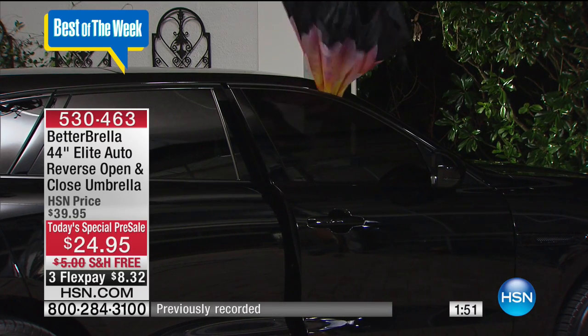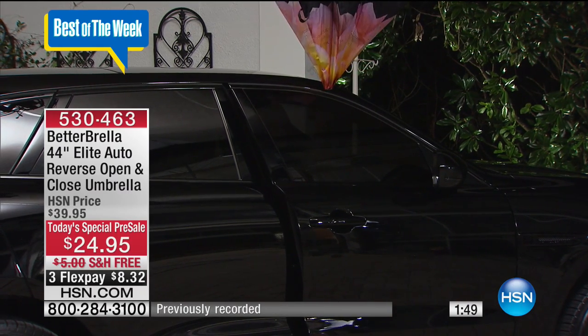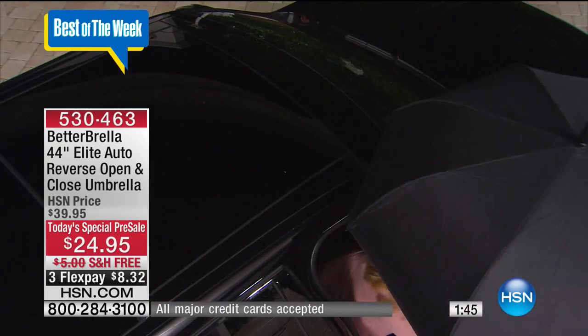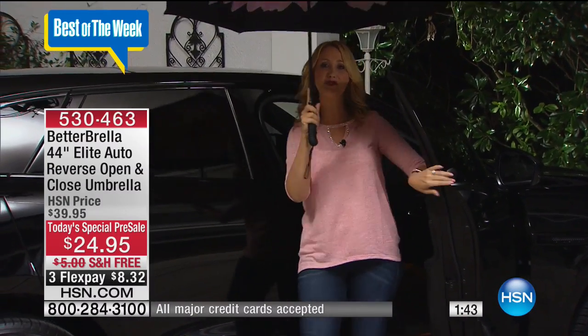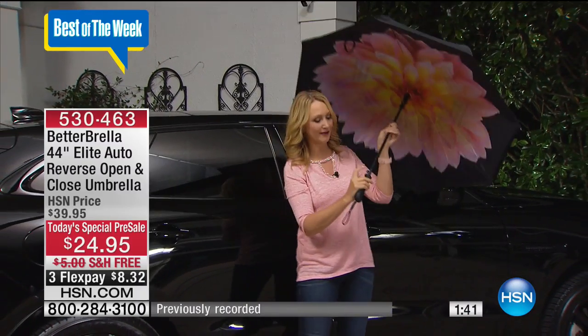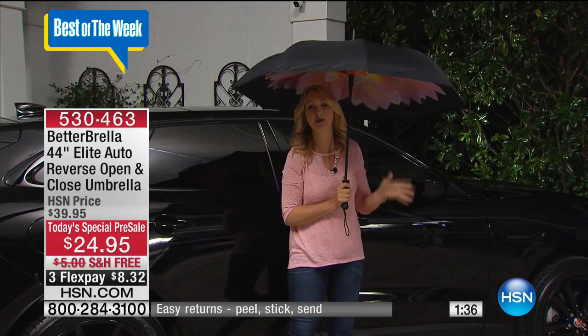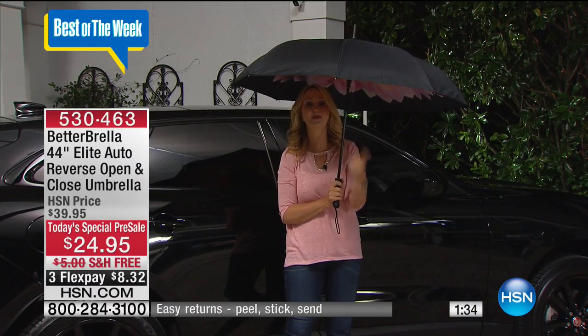How many times have you sat in the car because you couldn't get out because of the rainstorm? Now, all you do is open your car door about an inch or two, push that instant button, that beautiful little piece of jewelry, that gorgeous automatic open button right there. This automatically opens for you. Now you can go out and enjoy yourself, even in rainy weather, because you will stay dry.